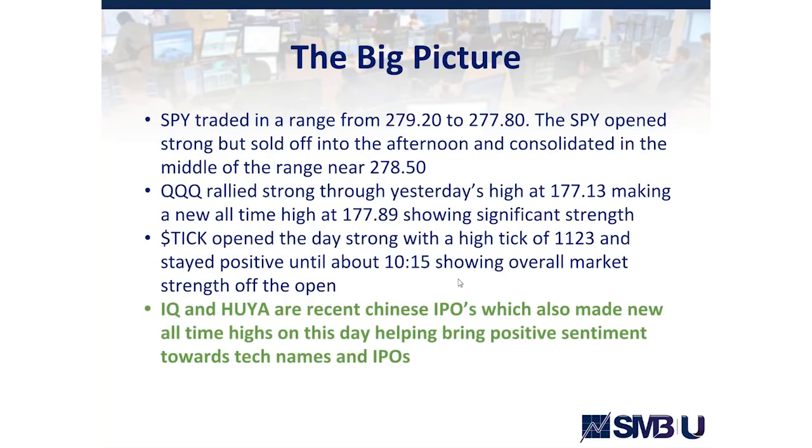All right, the big picture. The big picture is, how is the overall market doing and how is the overall sector doing? You've got to start there. You can't just trade a stock in a vacuum without understanding how its sector and the overall market are doing. We want to take a top-down approach to making trade decisions. So you can see the SPY's in a range between 279.20 and 277.80. The SPY opened up strong but sold off in the afternoon and consolidates in a range around 278.50.